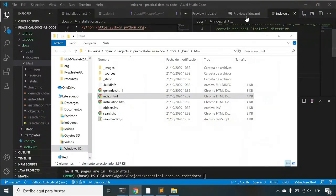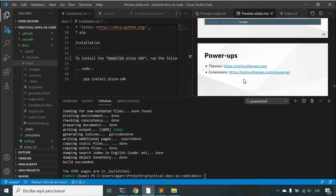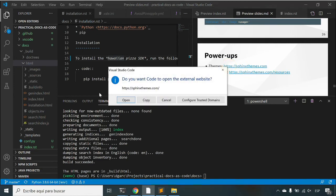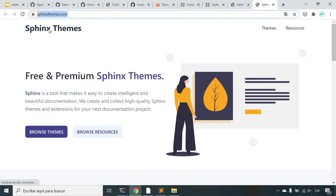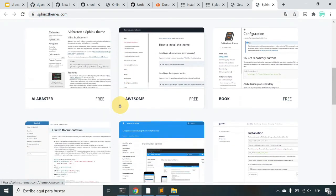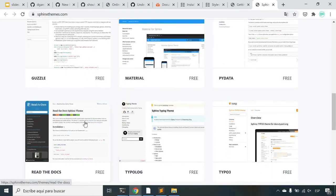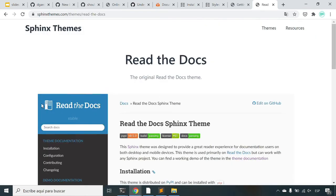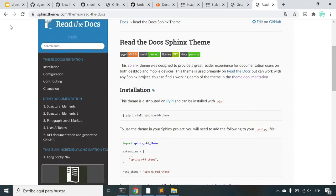As I said before, the Sphinx community also creates a lot of extensions to power up Sphinx, and also themes that you can reuse or even adapt. Here in this page, sphinxthemes.com, you can find a lot of beautiful and appealing documentation themes with the instructions to install them. This is the most popular one because ReadTheDocs put it by default in its documentation. This is the more recognizable one.